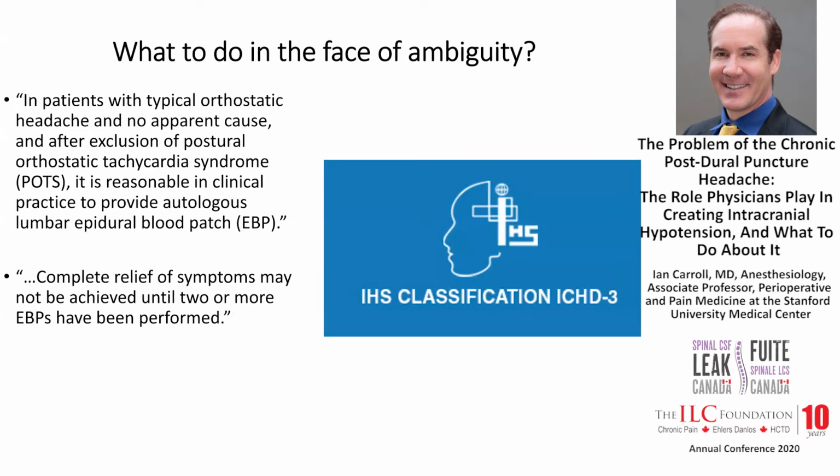So what should you do in the face of ambiguity? Well, the IHS Classification, the International Classification of Headache Disorders, now in version 3, says that for low pressure type headaches, in patients with typical orthostatic headache, and no apparent cause, and after exclusion of POTS, it is reasonable in clinical practice to provide autologous lumbar epidural blood patch.